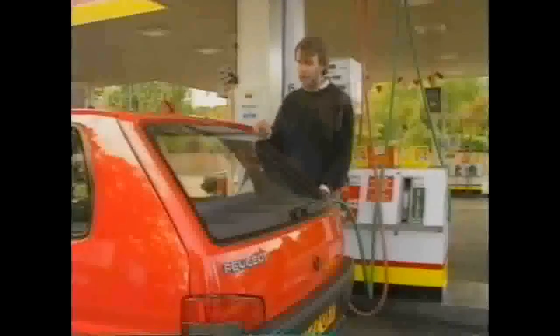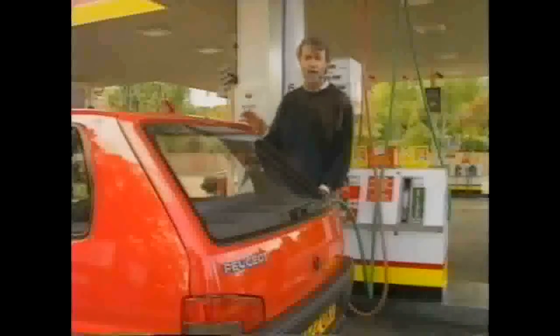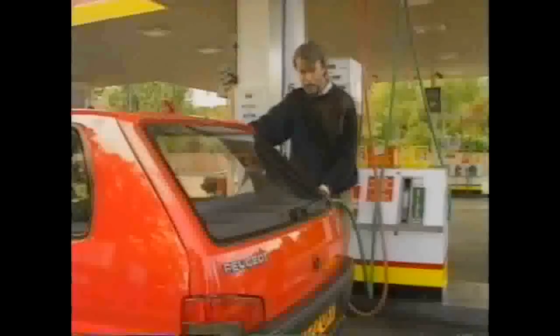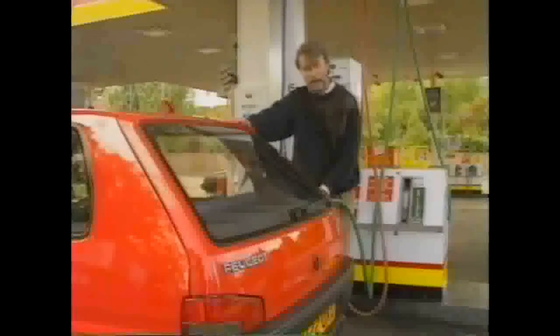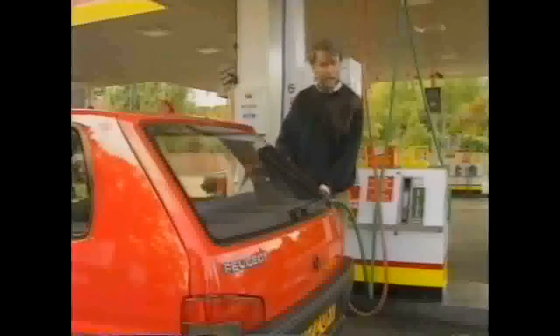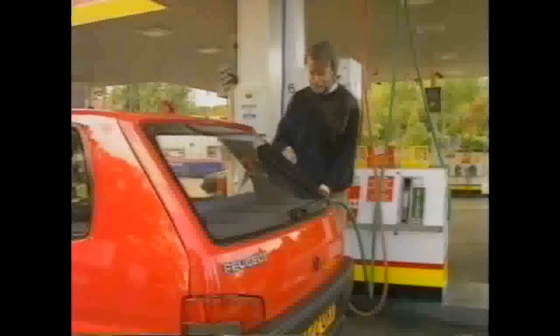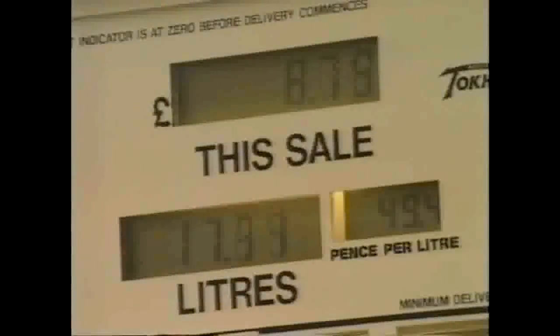Peugeot say that fuel consumption is a major purchasing decision in this class. Sounds unlikely to me because most of the top small cars are very close together on consumption figures. While the 106 is good, it's not exactly light years ahead of the opposition. One thing they have changed, though, over the 205, they deleted that very useful 11-gallon tank and made this just 9.9. And I think that's a pity.